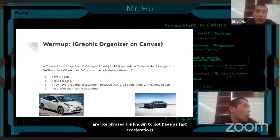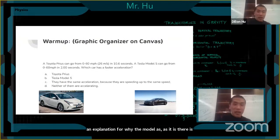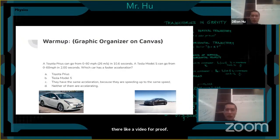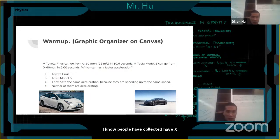What I want you to do now is try to create an explanation for why the Model S has a, is there like a video for proof? Okay, is there a video for proof? These are real numbers. People have actually measured the times for each one. I don't think that there is a drag race of a Prius versus a Tesla, but a Tesla does have faster acceleration. It does 0 to 60 in 2 seconds, and a Prius does 0 to 60 in 10.6. And these numbers are real for sure. So I don't have a video, unfortunately.